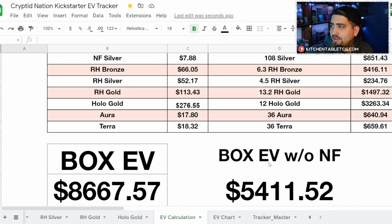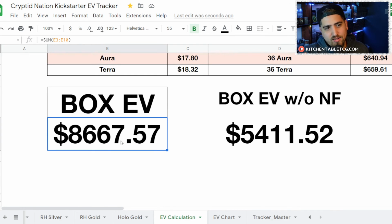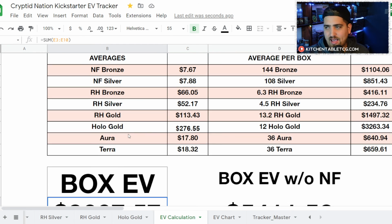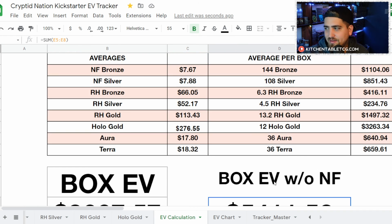So your box EV is sitting at 5,411. If you are able to sell the non-foils, you're sitting at 8,667. And I did talk to somebody the other day, questioning, are you able to sell these? And people are trading for them. I don't know that you can get cash for them at this volume, but there is a decent amount of value, I think. So I would say you'd probably be able to get about $1,000, not $3,000, for your non-foils. So I'd put that up at $6,500.